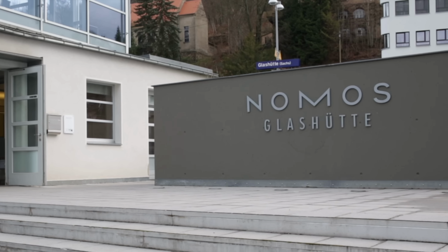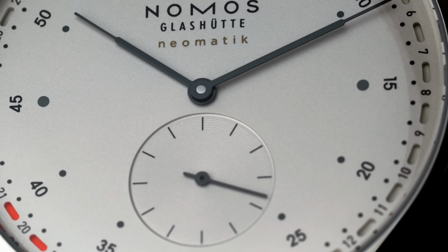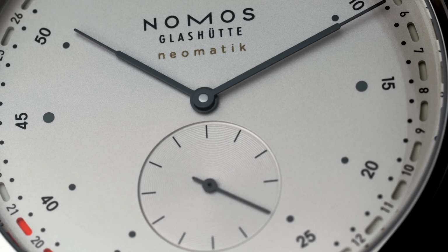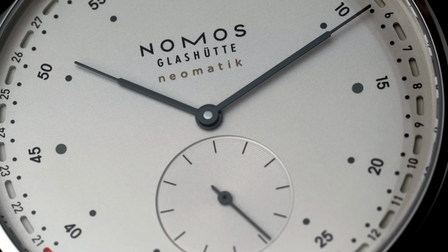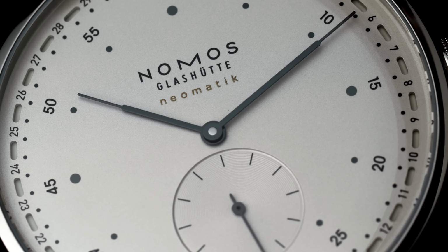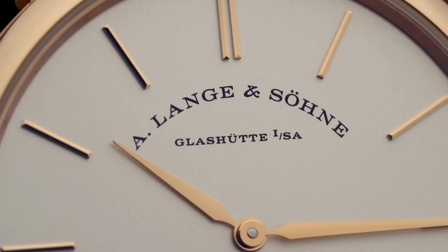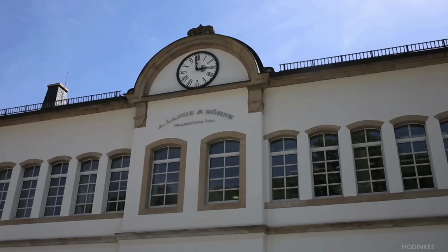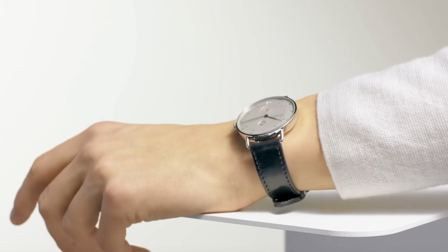Unlike a lot of watch brands nowadays, NOMOS's design language is very modern and is heavily influenced by Germany's own Bauhaus movement that started in the early 20th century. For me, the contemporary style makes sense since they were founded not all that long ago in 1990. For perspective, the earlier mentioned A. Lange & Söhne was founded 145 years earlier in 1845.